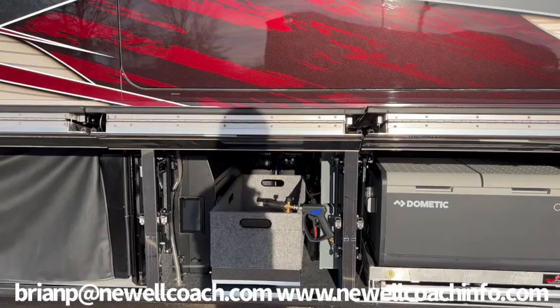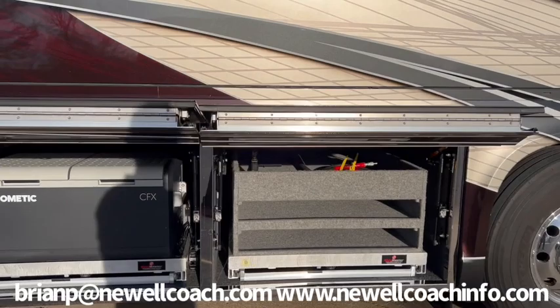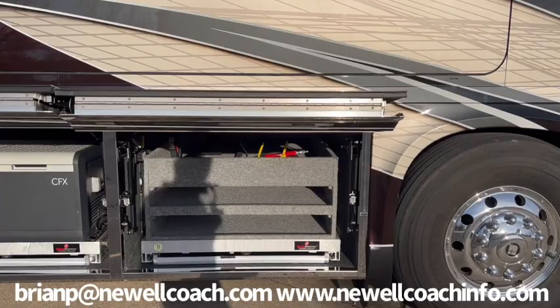This pass-through storage bay has the Dometic freezer in it and then storage on the other side. And this one has built-in trays. These are removable, but these are built-in trays for picnic tables, chairs, and an organizer caddy on top. That's where the wand and the extra hose for the pressure washer is stored right now.